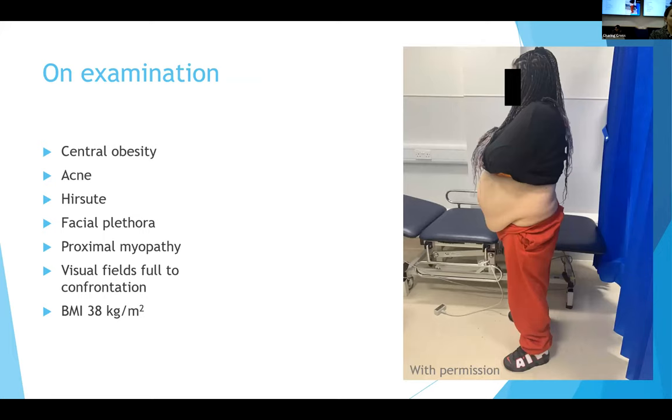So on examination, as you can appreciate from this photograph, which the patient kindly agreed for me to present to you today, she had central obesity. She also had acne. She was hirsute, had facial plethora, and had difficulty standing from squatting. She also described difficulty with her upper limbs in loading the washing machine and carrying the shopping. Her visual fields were full to confrontation, and she was obese, with a BMI of 38.